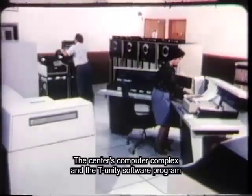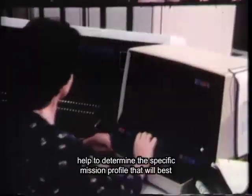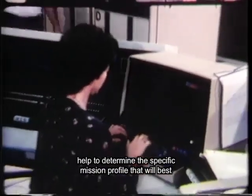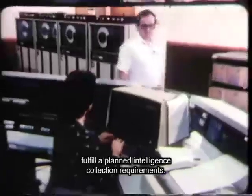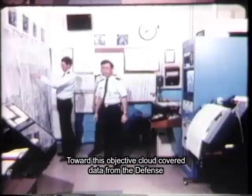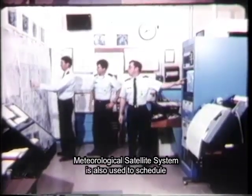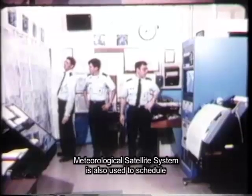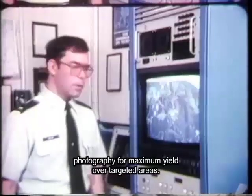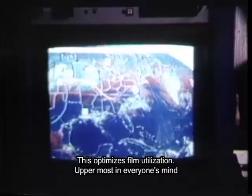The center's computer complex and the T-Unity software program help to determine the specific mission profile that will best fulfill planned intelligence collection requirements. Toward this objective, cloud cover data from the Defense Meteorological Satellite System is also used to schedule photography for maximum yield over targeted areas. This optimizes film utilization.